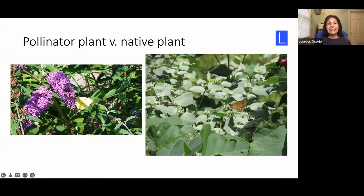In fact, some pollinator plants actually pose a problem. They've been introduced to North America and they can become invasive. So we just want you to be aware that there's a difference between a pollinator plant and a native plant. And some of the plants we're going to discuss today are pollinator plants, but they may not be native. We will discuss native plants as well.